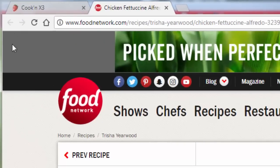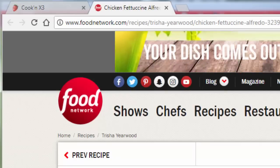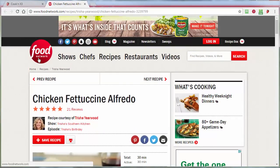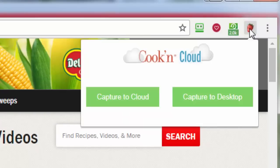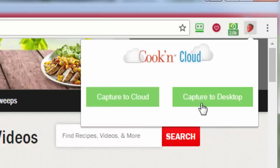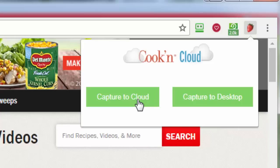When we displayed that before, the way we added that icon to this page was by displaying the page in what's called an iframe. Some recipe websites wouldn't render in that iframe, and it would just be a blank white page, which was confusing people. Now this capture plugin solves that problem and makes it really easy. When I want to capture a recipe, I just click here. That's Cookin' right there. Since I have Cookin' running right now, I'm going to say capture to desktop. If I didn't have Cookin' installed or running, I could just capture to my cloud account.